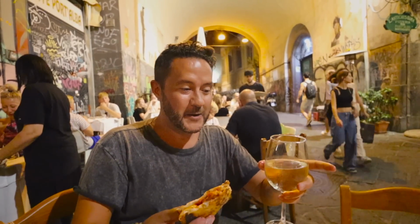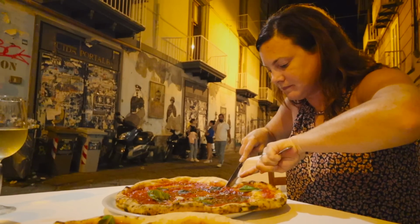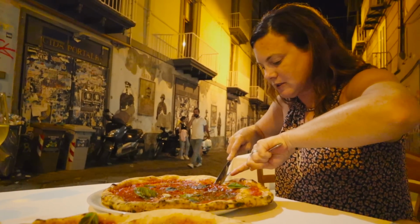I don't know, we have a white tablecloth here. I don't know if you guys can see that. And, you know, we got wine. So what do you do? Hands or fork and knife? I'm just over here working on cutting my pizza.